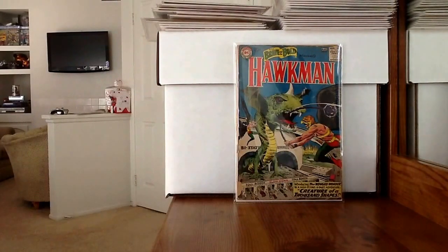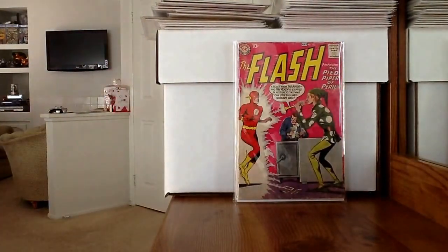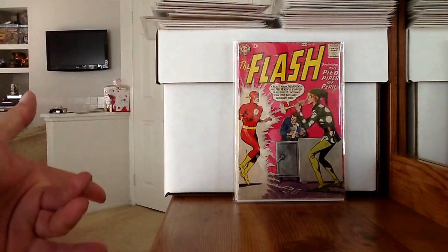But anyways, last book, this is the eBay purchase. Like I said, lower grade copy, but for the price I paid, and I ain't gonna say the price I paid, it was still expensive, but I know for a fact if I flip it on eBay, I'm gonna get double for what I paid for it.